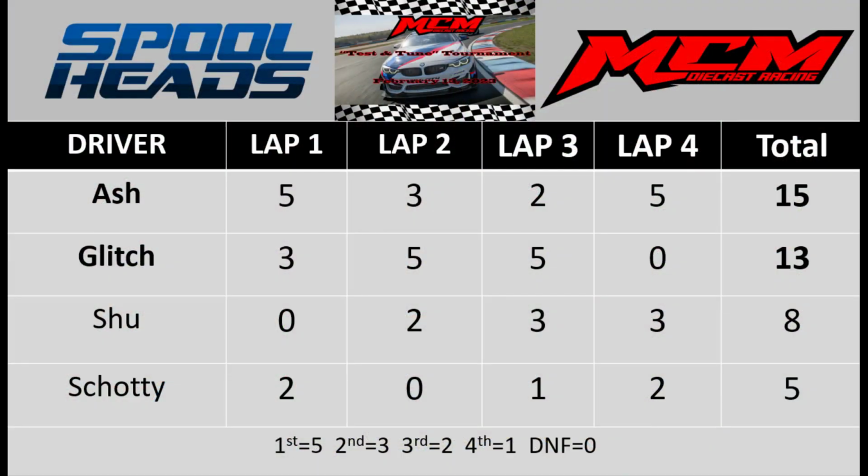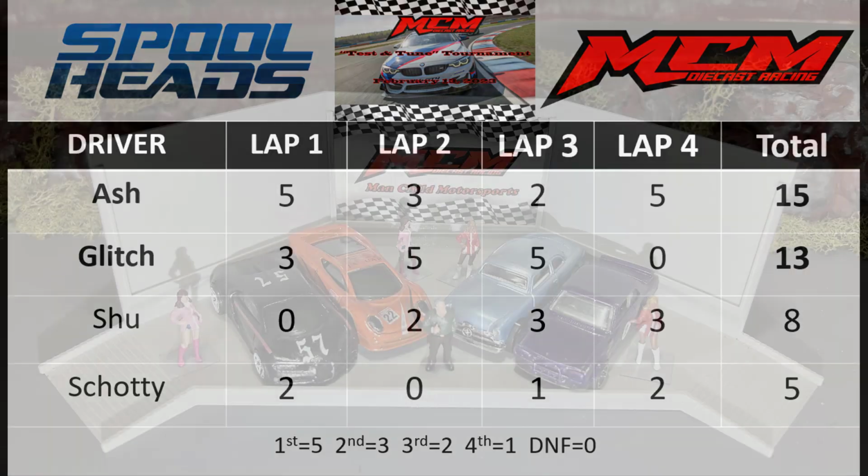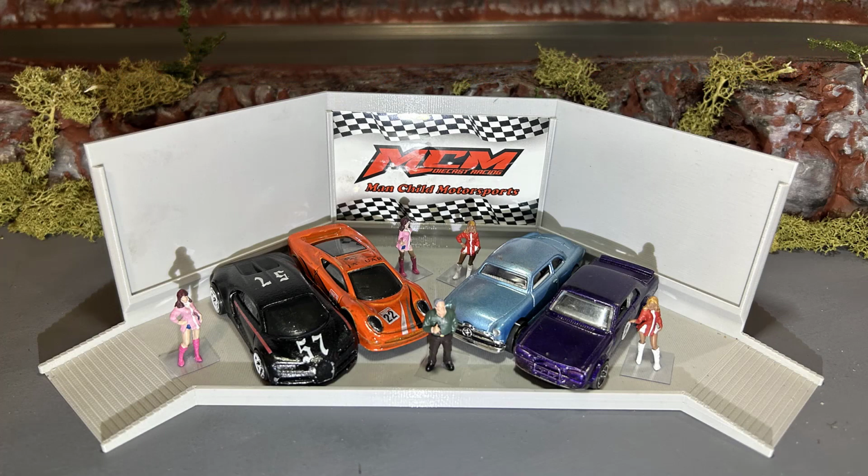Okay, our final is Ash 15, Glitch had 13, Shu had 8, and Schotty had 5. There was a little miss up in Schotty's score earlier on, but this is the final. He did end up with 5. So we have Ash and Glitch moving on. Congratulations to all of our drivers moving on. Everybody did a great job today.